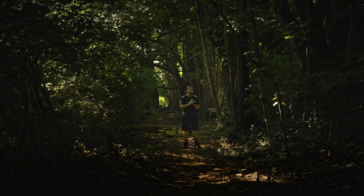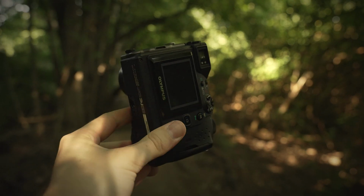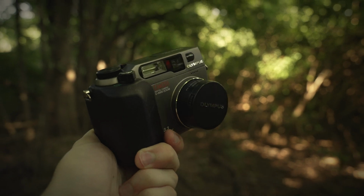I take it with me everywhere I go when I travel because it is just so much fun to play around with. And if you've seen any of my shorts or anything, you'll know that I enjoy using it because it's just so much fun and it creates amazing looking photos. So let's talk specifics for a second.